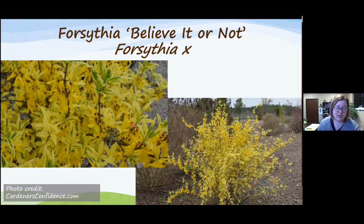So after the flower, I couldn't get a picture of it actually out of flower, but you see the flowers down here on the bottom of the stem. Well, the foliage is yellow with just a little bit of green in the middle. Can you believe that? I cannot.